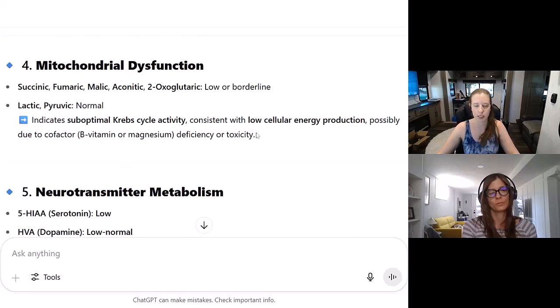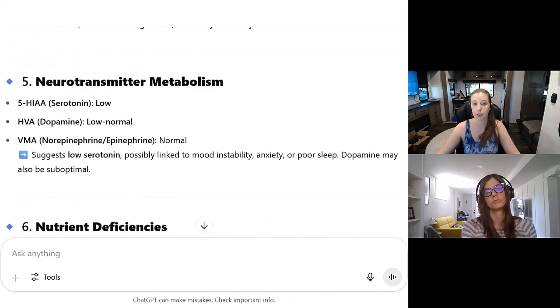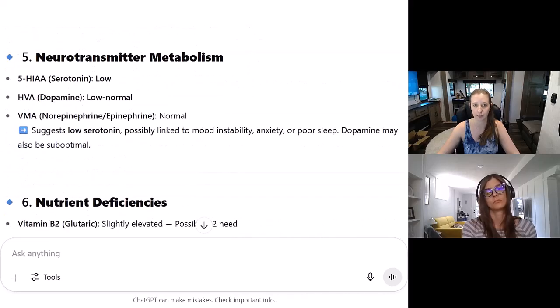It does mention toxicity, which I do appreciate. Once again, bigger picture, what are all the things that impact our energy, our cellular energy? A B vitamin or magnesium deficiency, probably not playing the biggest role here. And we're going to get more information on those things later on. The toxicity piece is a really big one. And I am glad that it mentions it, but it seems very casual, in my opinion, in how it's presented, as toxicity is not the blaringly obvious kind of issue going on, especially with mold and mold toxicity.